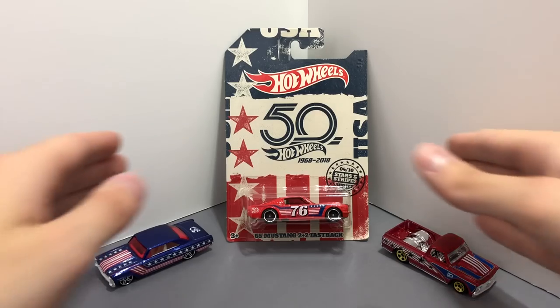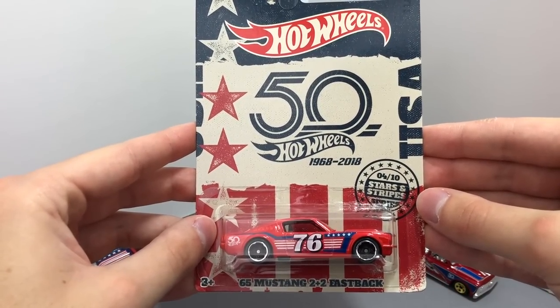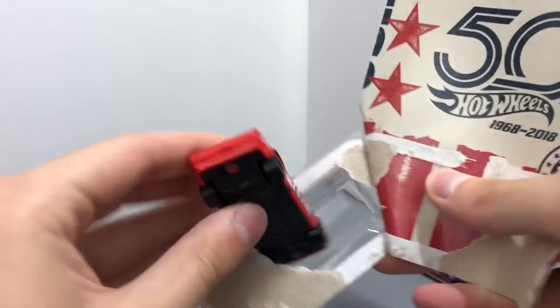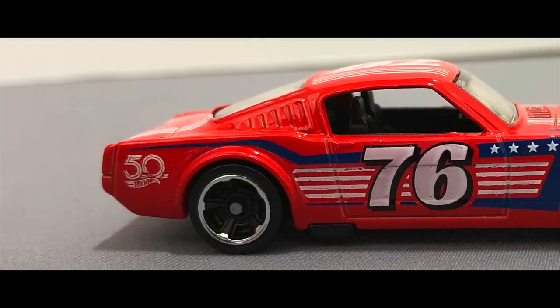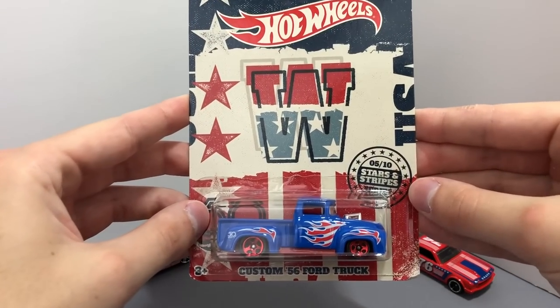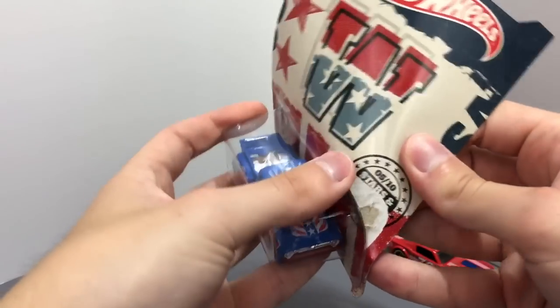One of my favorites in the set is car number 4, featuring the 50th anniversary logo and a red 65 Mustang 2+2 fastback. Now we are on the word wheels with number 5, the letter W, and a blue custom 56 Ford truck.